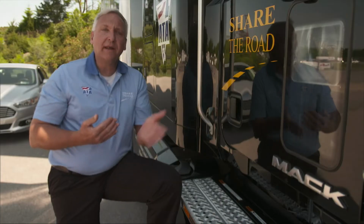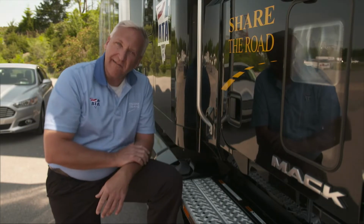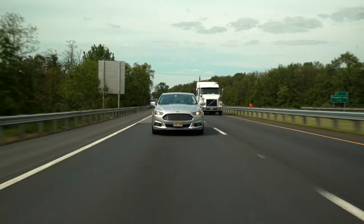Remember, when that truck moves over to the left lane to let you off a ramp, that brings you out into this position, and that's okay. Make sure you slow down a little bit, allow the truck time to get back in front of you. That allows everybody to pass on the left where it's a lot safer. Remember to make good decisions when you drive.